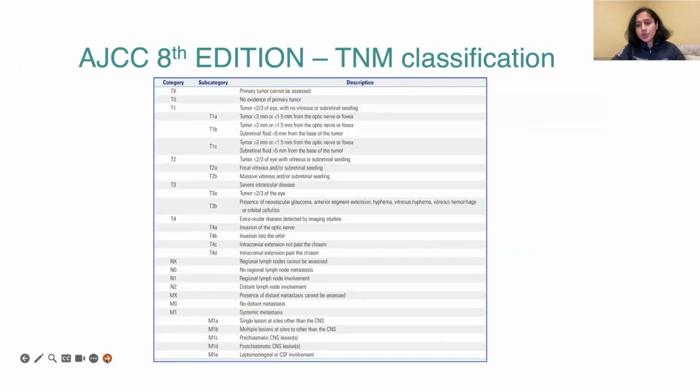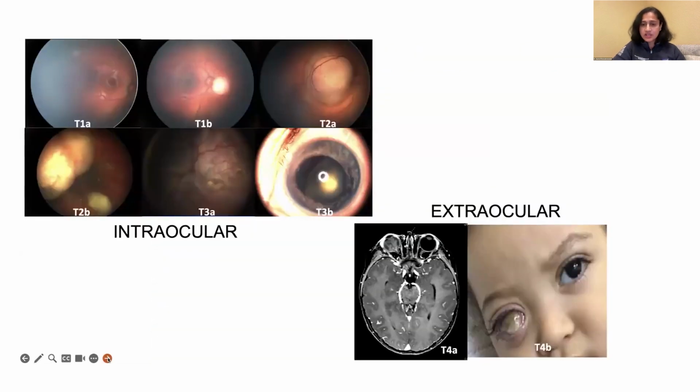Just like other tumors have moved to TNM classification for uniform reporting, retinoblastoma finally has a TNM classification. It is similar to the ICRB classification, at least for the initial phases, but then you also have the nodes and the metastasis. Though as ophthalmologists we are usually used to the international classification, I would recommend that in addition, we also do the TNM classification. This is how the TNM classification will look.